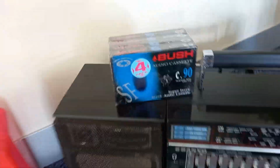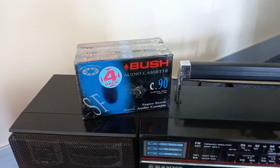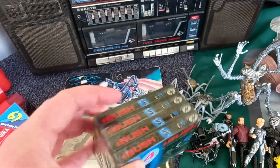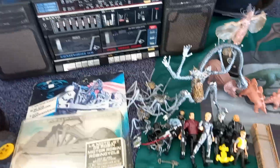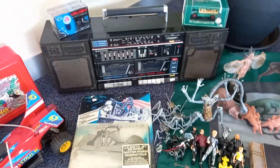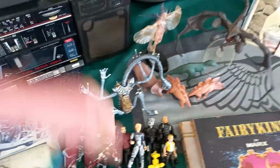Someone will like that. And we picked up from the same person this 4-pack of Bush C90 cassettes. Just blank cassettes. Nothing particularly exciting about those. I'll always pick them up when I see them. Some of them will bring good money. The higher end ones will go for good money. But that I think is a fairly generic one, probably not worth more than a few quid.